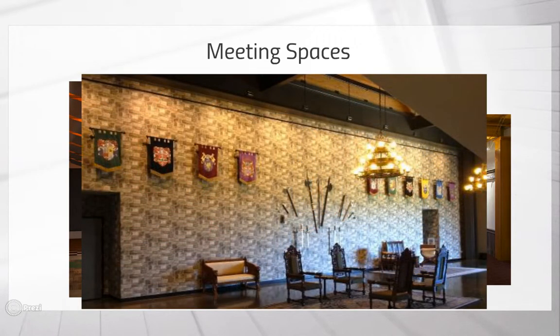Just another space that might not be a traditional conference room, but shows off their theme with this sort of dungeon lair theme, and I could imagine getting together there in the middle with a few of my peers and going over something as a meeting space.